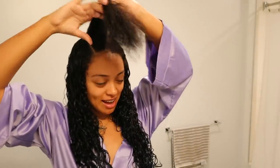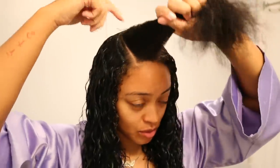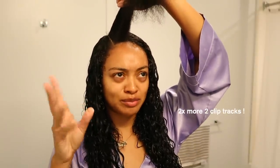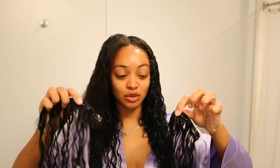But for now, we're gonna do the clip ends. I have this last little bitty section left. I told you guys I'm doing a middle part, so I'm gonna split this in half and put two claw clips. I had to go into the second bundle to get more of the two clip ones because I used all of them, but I didn't use two of the four claw clips from the original bundle.